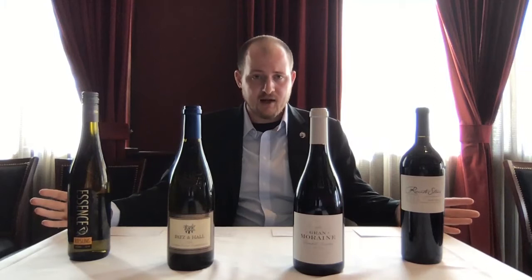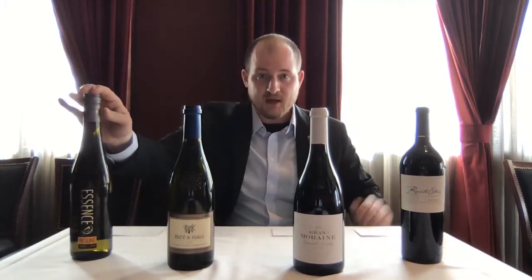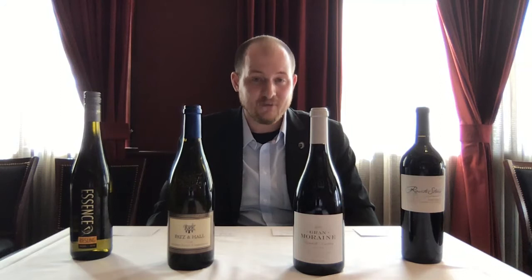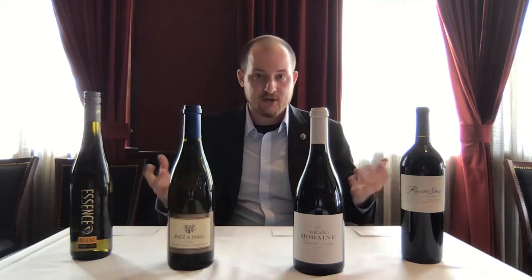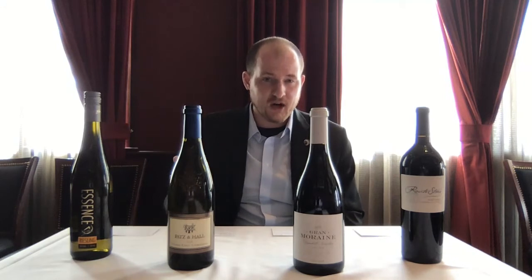You can use that in a lot of different ways in the kitchen. This one happens to be an off dry wine, and you can use that sweetness in many ways. I like to use it to contrast spice. If you're like me and you like to douse hot sauce on everything, Riesling works very, very well in that regard. Riesling also tends to be very high in acidic structure, meaning it's going to be very, very crisp, very bright. It's going to cut through a lot of foods very easily.